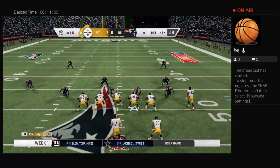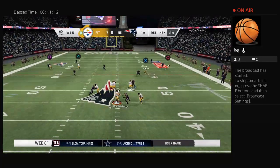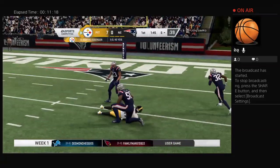Pittsburgh's offense now heading back out onto the field. And on the first drive, 3 and out. And I know that these are professional athletes, but I would imagine sometimes you get the nerves at the beginning of a game still. Got a man, it's caught inside the 10.